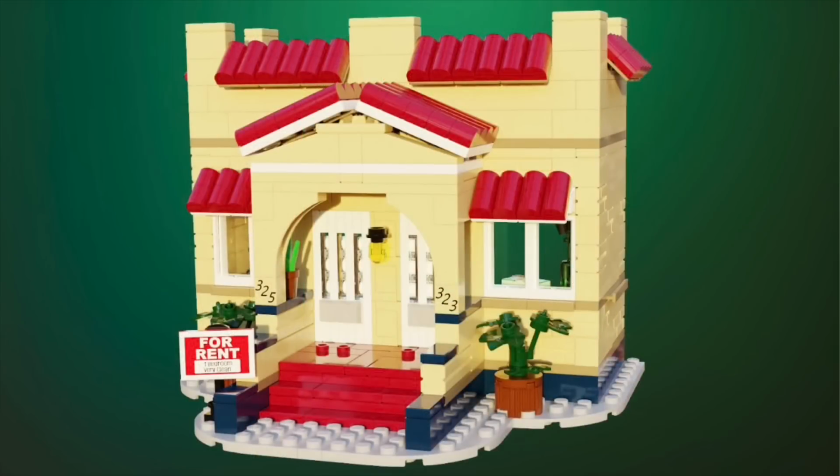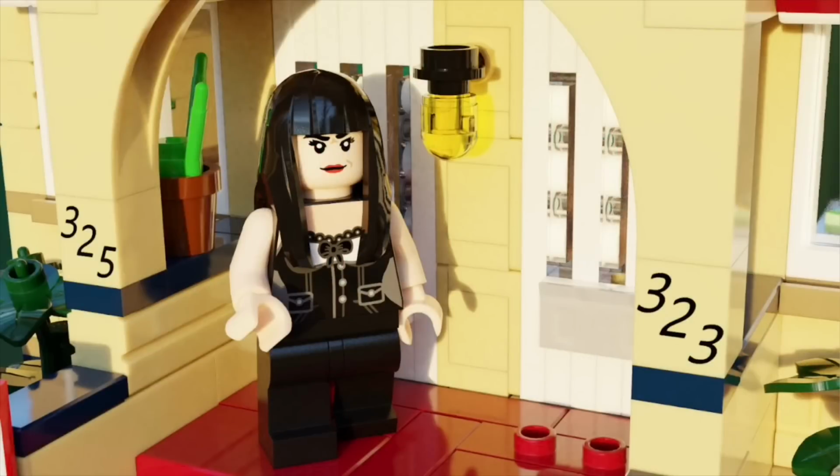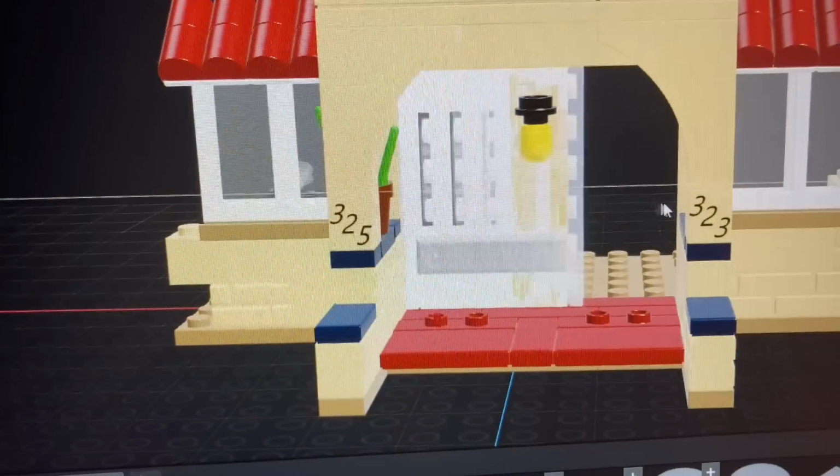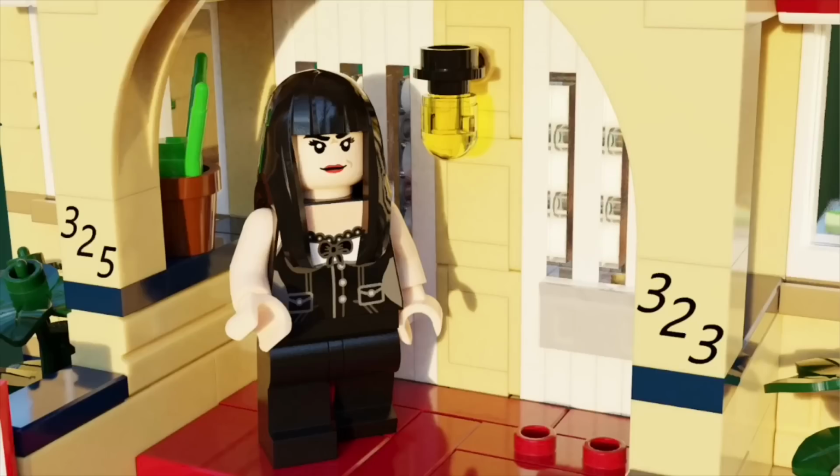She's wearing a sleeveless black dress with a black ribbon, some gray detailing and some pockets, and finally some gray buttons. Like I said earlier, the main build for the set is Jesse and Jane's Duplex. It's mainly tan with some dark red roofing, as well as some white windows, and over to the left is a red for sale sign with a little note that says 1 bedroom, very clean. There are also some dark red stairs which lead up to the entrance, and there are 2 doors which are actually brick built instead of the normal LEGO doors. The reason I did this is because the normal doors are much too wide, and I wanted to make sure that this was actually accurate and didn't look too chunky.